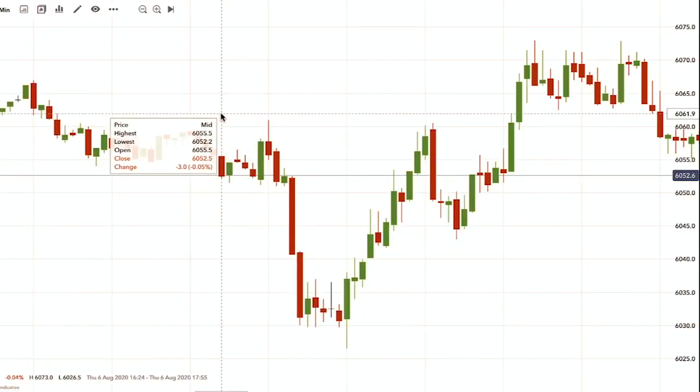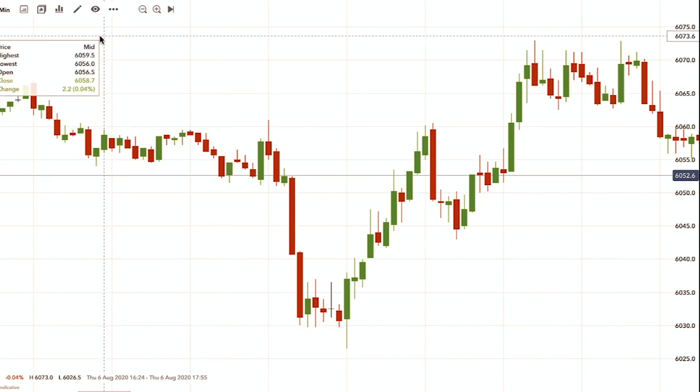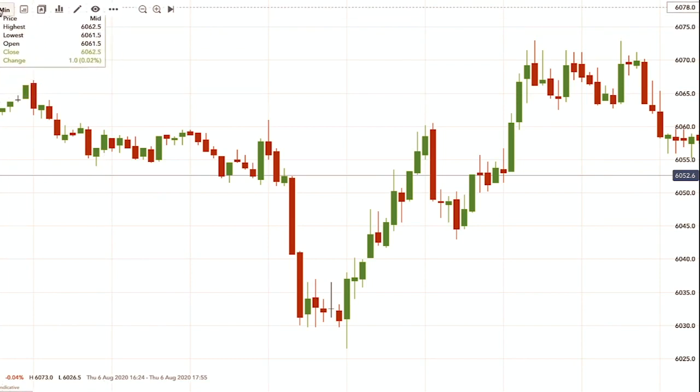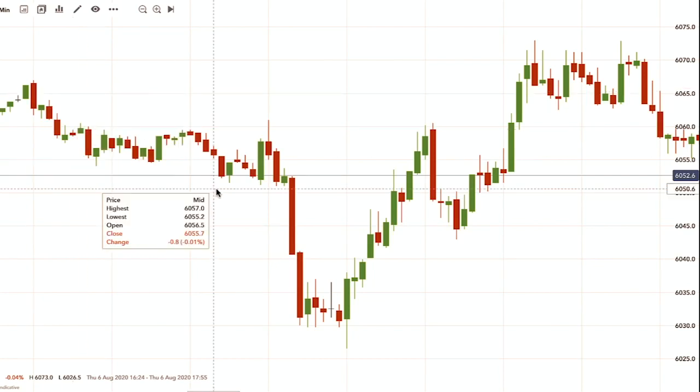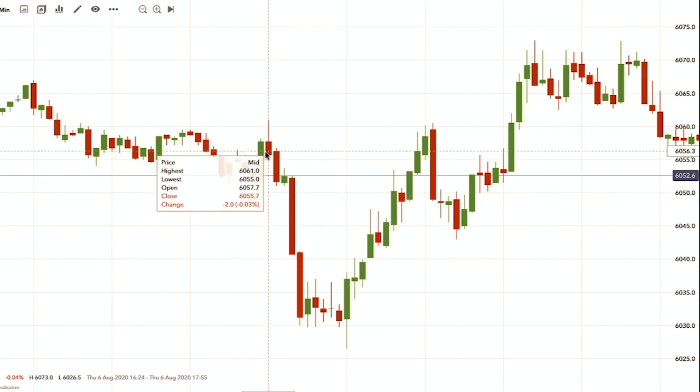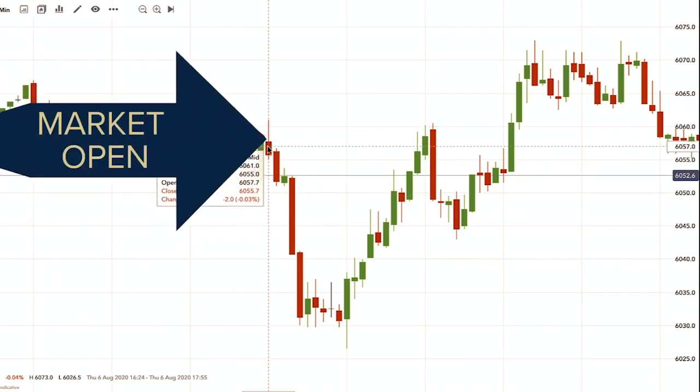Okay, so this trade was taken, again, on the FTSE 100 market, and it was taken in our live trading room webinar. We were using a 1 minute chart. If you remember last week's video, we were talking that we like to use the 1 minute chart on the FTSE because the FTSE 100 moves slower than other markets like the Dow, which is the American Wall Street market, and also the DAX, which is the German market. So the open of the market was here. This is the first 1 minute candlestick.